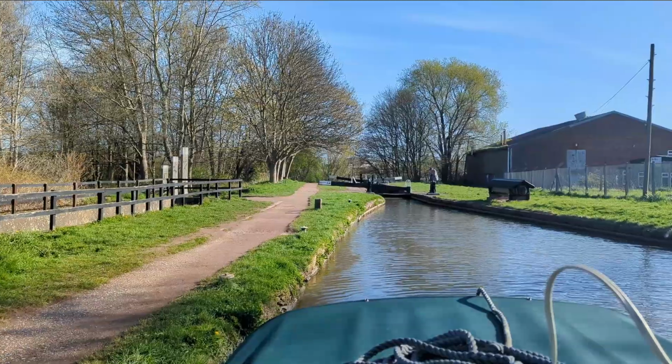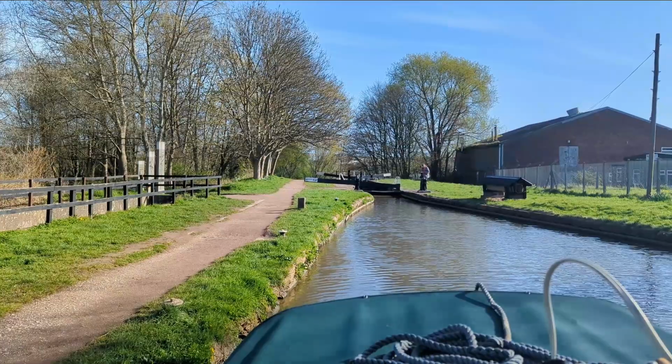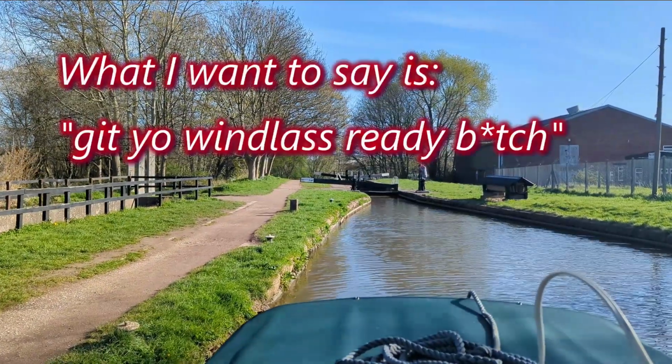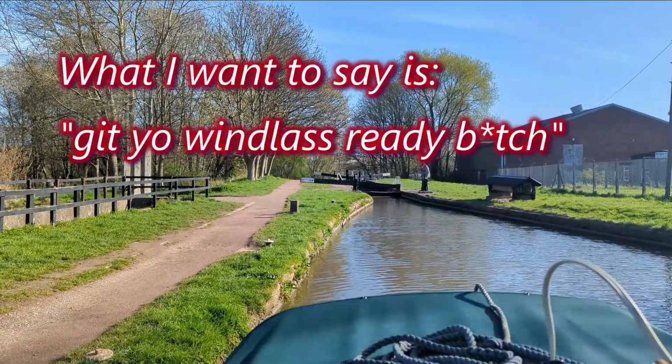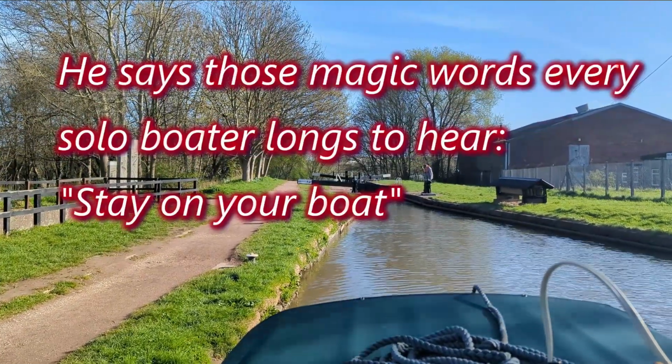Morning. Hi, alright. Do you mind me asking, are you guys volunteering on the lock today? We are, certainly. Ah, right. So, what would be my best course? I was just going to come forward. Shall I stay in the boat or shall I come down? We'll stay on the boat for you. Fantastic. That's right.